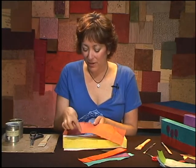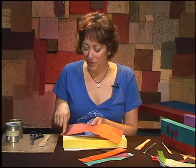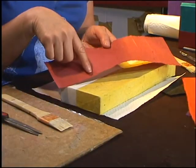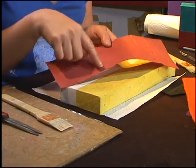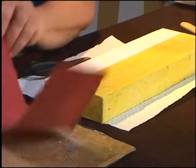And so along the edge, it's rough, and I like that. I think that makes it look more interesting as on a landscape. So it's not an exact straight line. It's just torn along that way. So we'll see how that looks. So now we're going to have to glue this.